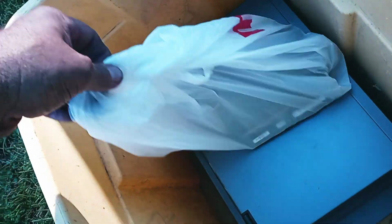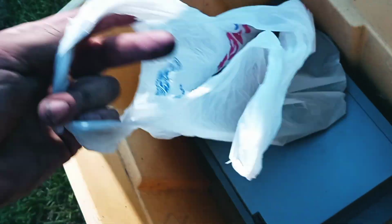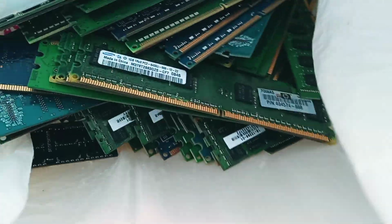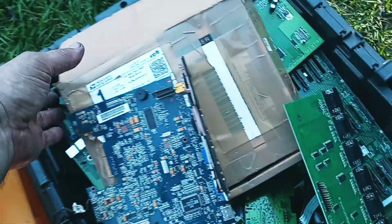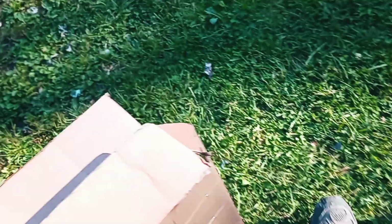A bag you don't want to open. What's in there? That's memory. Some memory, and a bunch of miscellaneous boards. An empty box. Those are always nice to have.